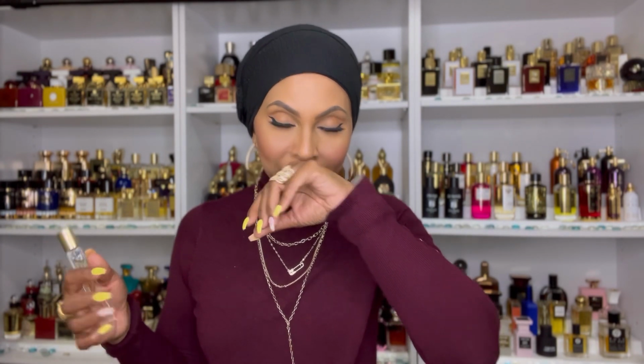But from what I can smell, I don't think it might be such a beast of a fragrance or project very far. But then again, I have been wrong with fragrances like that. I would think it's not projecting, but the sillage could be amazing, okay? So I will have to report back and let you guys know how is longevity, how is sillage, and all of that good stuff. But so far, I really, really love it.